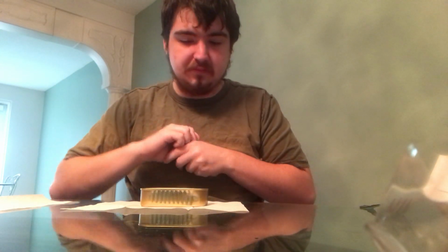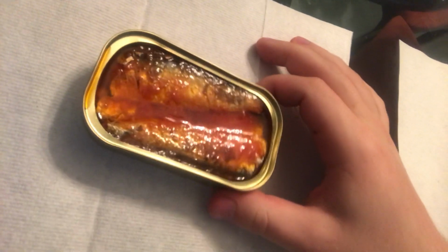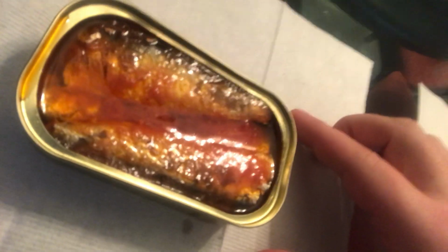The smell is very good. It's not overly anchovy. Or I'm sorry, sardine. I still have anchovies on the brain. I'm just thinking of how to incorporate those into the videos. But these sardines, first of all, they look immaculate. Absolutely immaculate. They're also quite sizable too, at least in length. See how thick they are. Yes, these are quite big sardines.